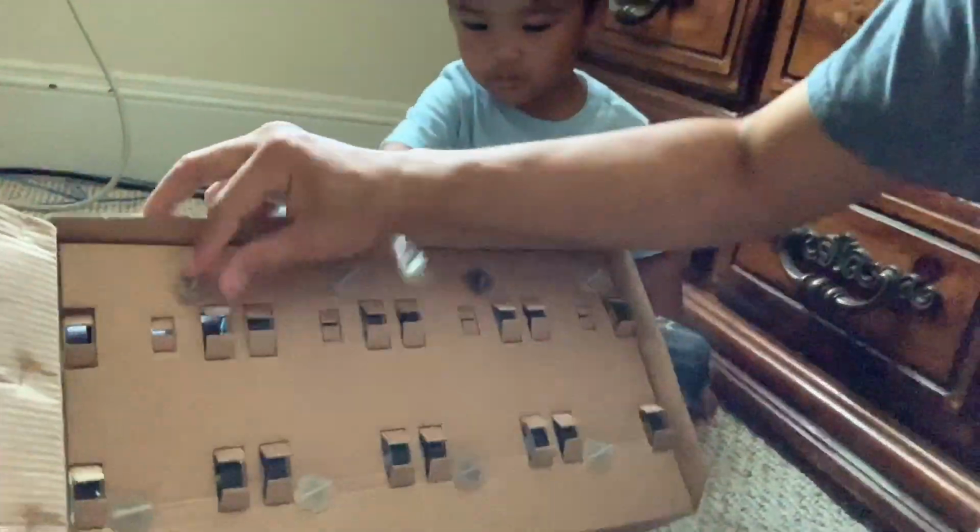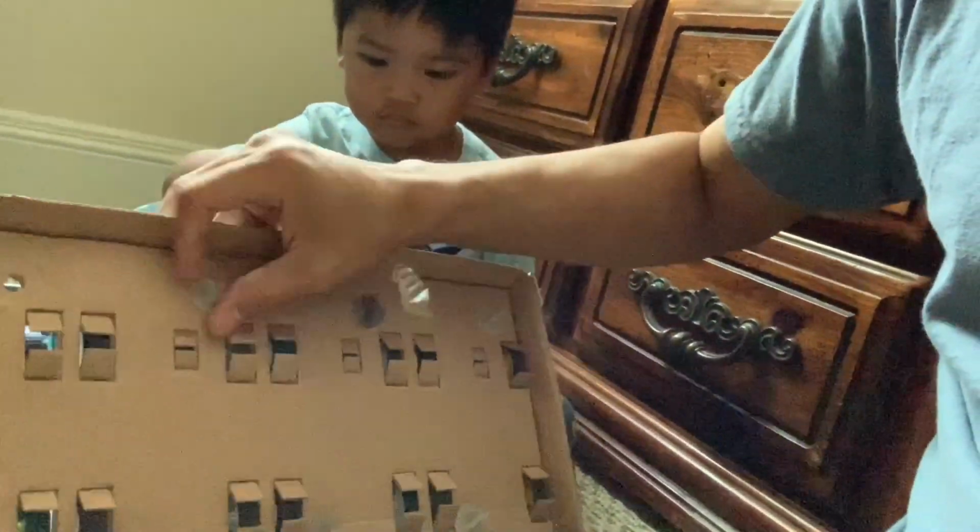So, meron siyang parang screw. Tanggalin namin.